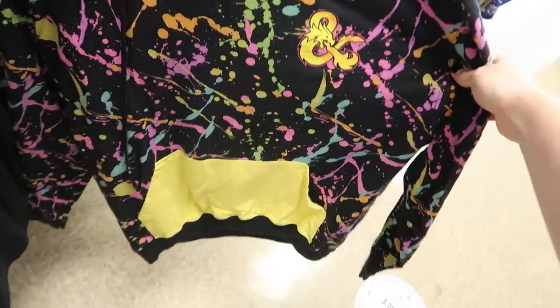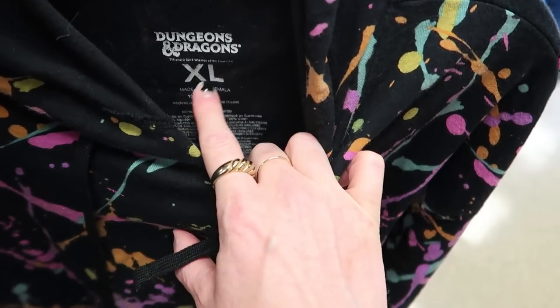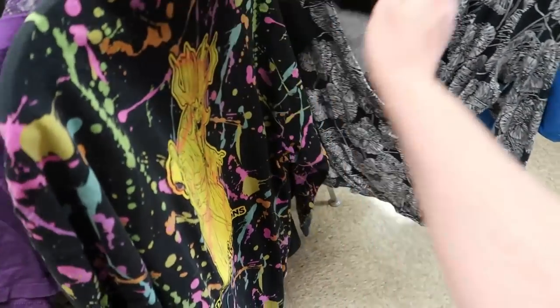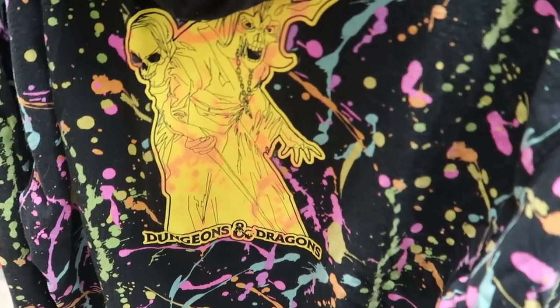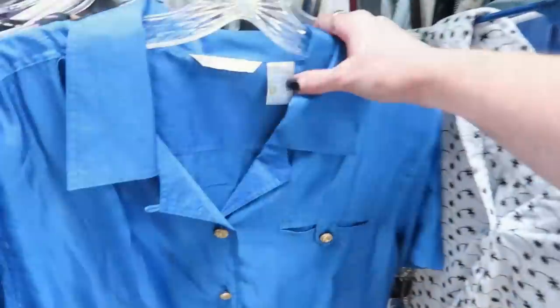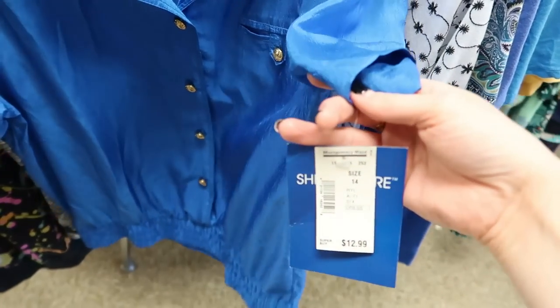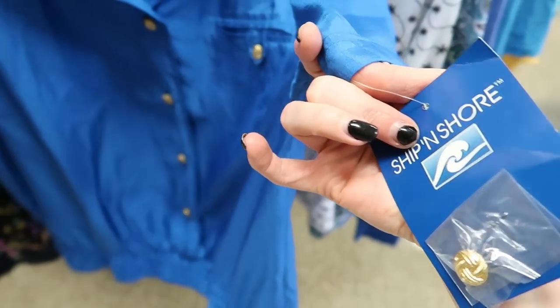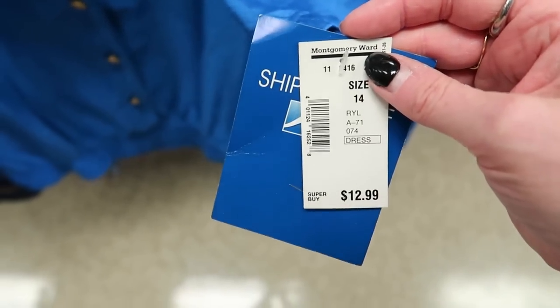Okay, check this out. This is a Dungeons & Dragons brand hoodie. It's modern-ish. Wait, 2018. Look at the graphic on the back, though. Oh, it's Montgomery Ward. Oh my God.